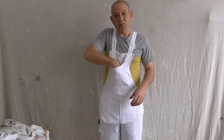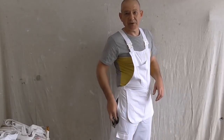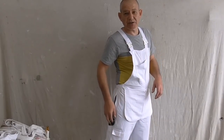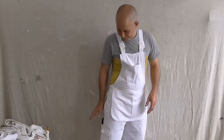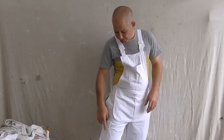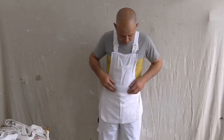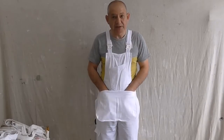Right, so one pocket at the rear, breast pocket, one pocket, and then scissors, again, just one pocket there for your scissors. Nothing on this side, so right-handed only. Mobile phone pocket, and pouch, and that's it on these.